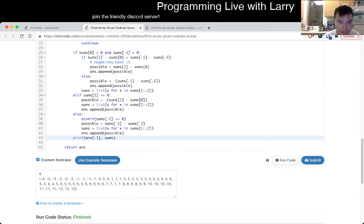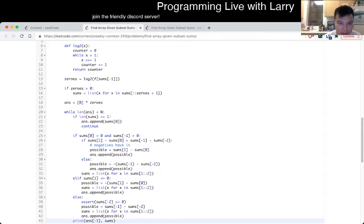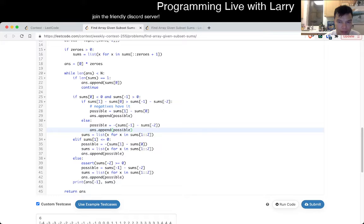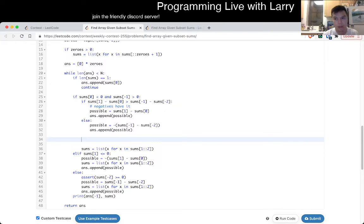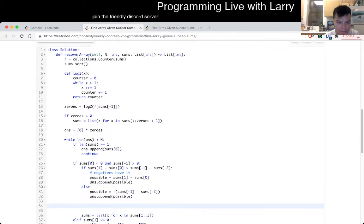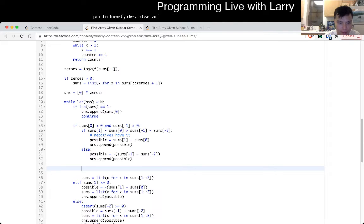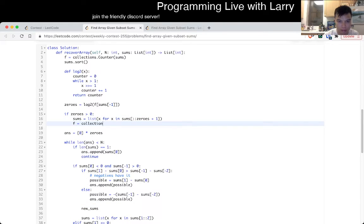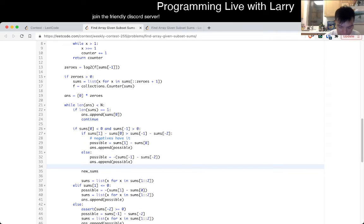Okay, that makes sense. I think that's what I was thinking earlier, but then I got confused because I did this as a trick for zeros, but yeah, that's not quite the right way to do it. Okay, because you're trying to match the -2 with 0 instead, and getting rid of the -2, so then 0 remains. Okay, let's see. So new sums. Try to be too clever, I guess.